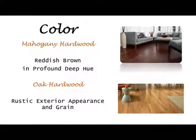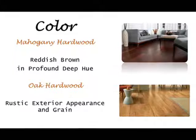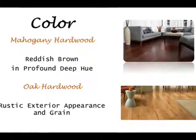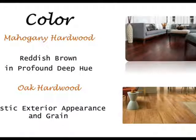Color. The mahogany hardwood has a reddish-brown, profound deep hue. The oak hardwoods have been very important for furniture usage for more than 100 years now because of its rustic exterior appearance and grain. That rustic look includes its tan hue in white oak and pinkish shade in red oak.